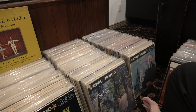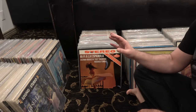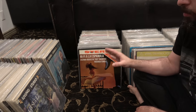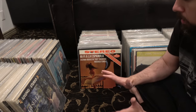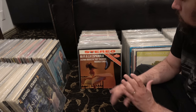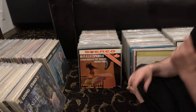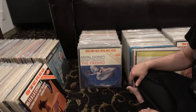Let's check out some of the Mercury Living Presence stuff. Hi-Fi a la Español. This is my absolute top classical record want. I bought a collection that had two really bad damaged UK versions of these in there. This is an absolutely amazing sounding record, and fun. I play this in the store all the time. A lot of people think it sounds like Christmas music, but absolutely fantastic record in the collection.